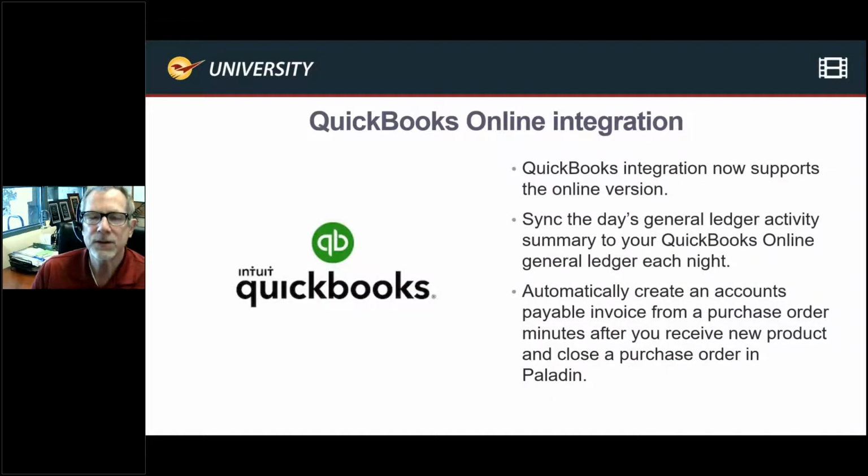We've also added another integration to another QuickBooks product called QuickBooks Online. This is a cloud-based QuickBooks product, so this is different than the Enterprise. The Enterprise product we do have integration with using a third-party tool called Syntegration, but QuickBooks Online enables us to write directly to their stable API, and it is something that has been used and enjoyed by several customers.